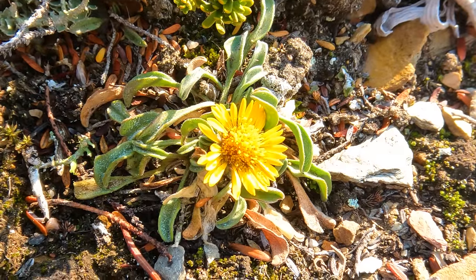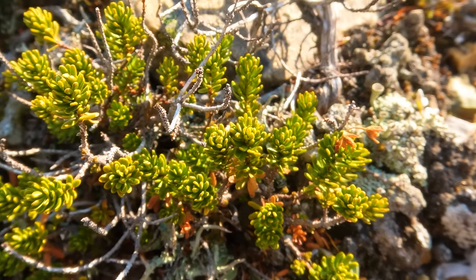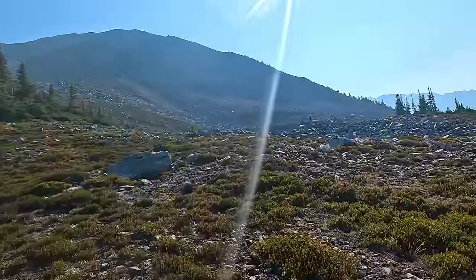High up in the alpine, plants still flourish. They're a different kind of plant up here, a hardy type of plant. But look at that, a flower. Can't breathe. You're not having any problems? Not yet. The air is thin and it's smoky.